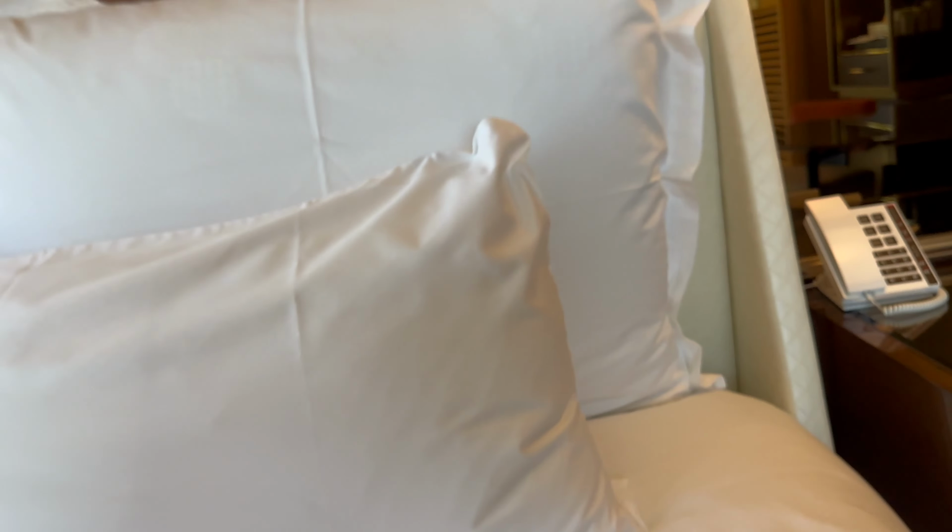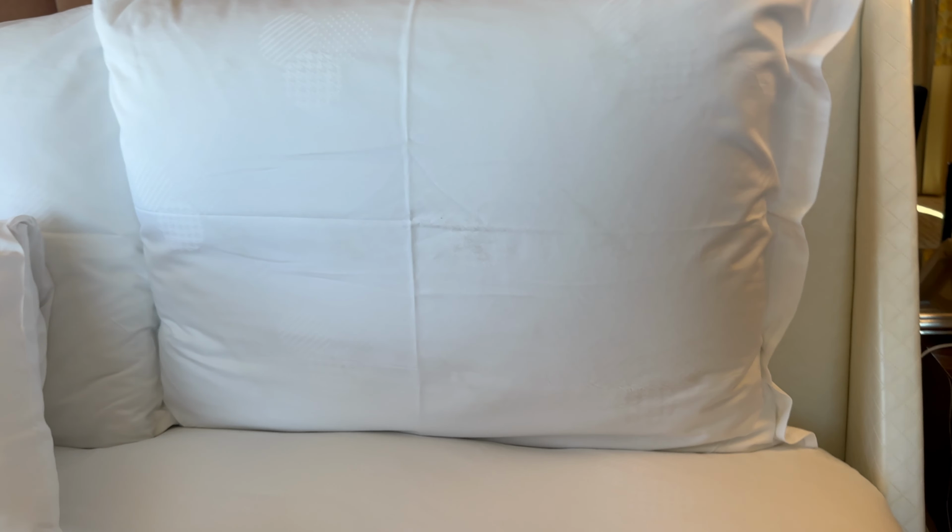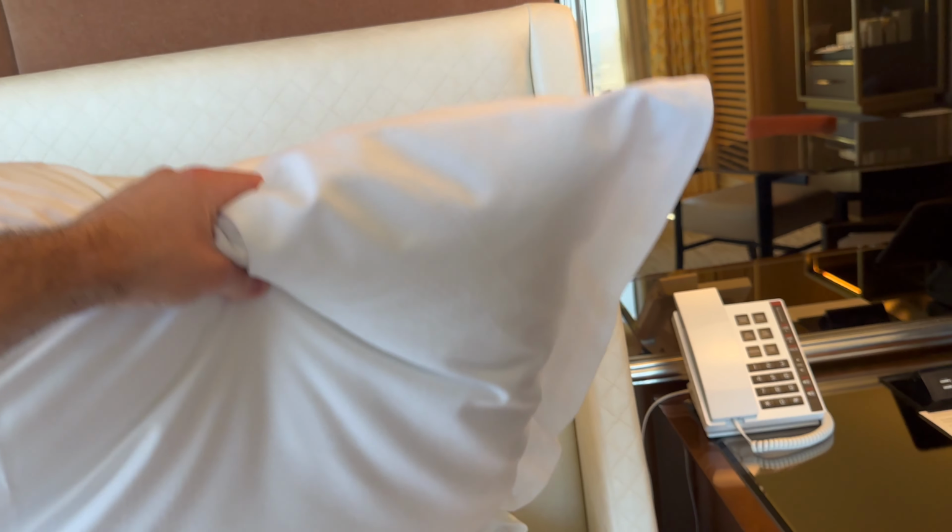It's not the most comfortable bed I've ever slept in, but it is nice. Like, it's supportive. And I want to talk to you guys about the pillows, these did not disappoint. When I saw a video about the Wynn from Saf, I don't know how to say her full name, she was talking about how gigantic the pillows are, and she's right.